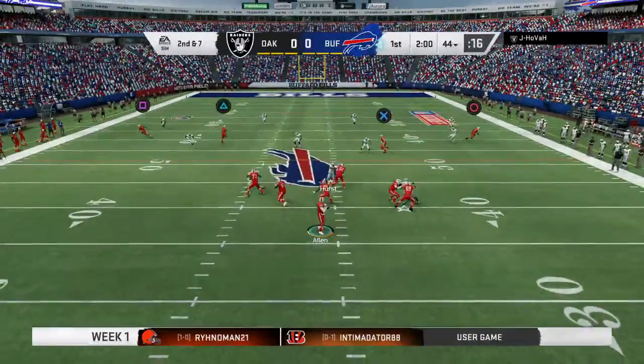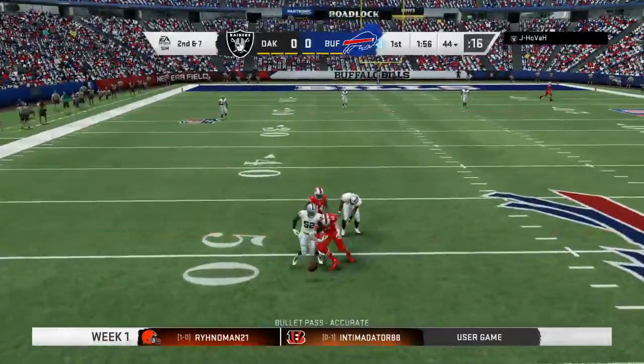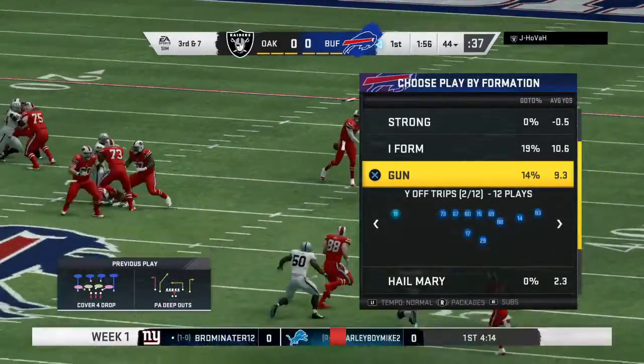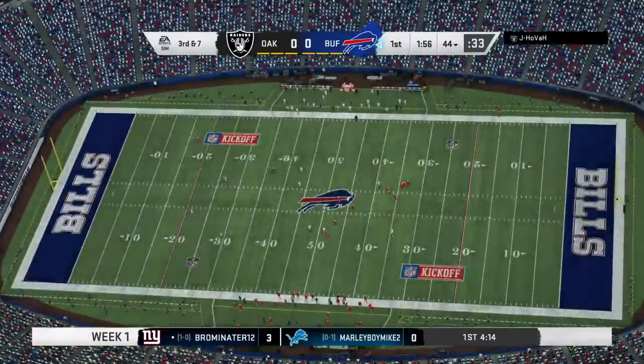Allen off the play fake. And this one incomplete. Too much contact to hold on to that one, and it's 3rd down. Nice play there to force the incompletion. And to me, one thing's for sure.